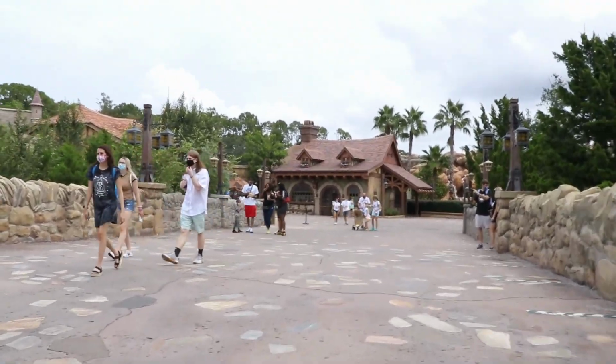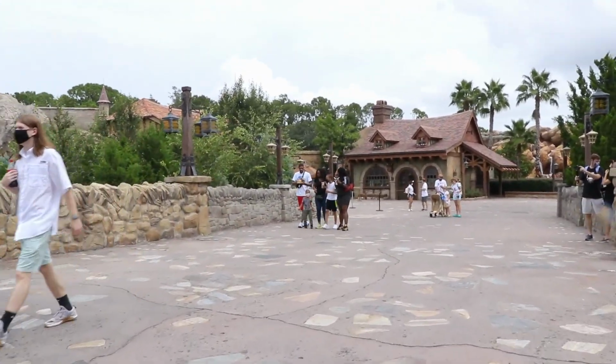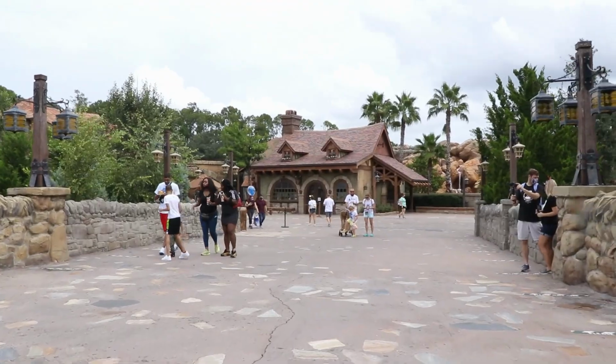I think a majority of everyone's in the front of the park ordering the specialty food and drink. I've got to say, since entering the park today, I've seen some really cool costumes. I saw somebody with a Hairspray costume. I saw somebody dressed up as Ursula. I saw someone dressed up as Cruella de Vil. So a lot of people are taking advantage of this, and they're really going all out, which is awesome because I love to see creative costumes.